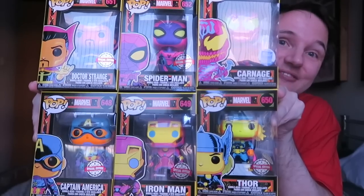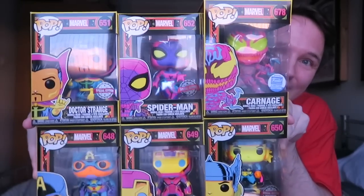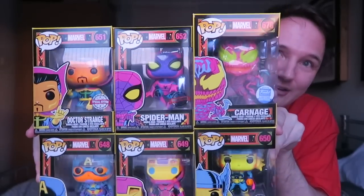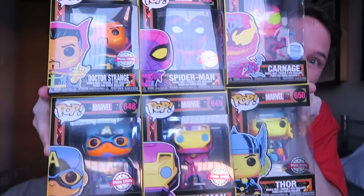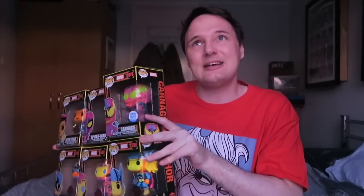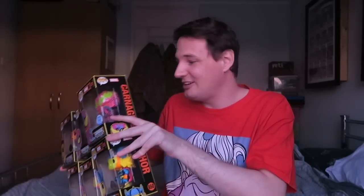And now for something very special. These are one of my pride and joys in my collection. These are the Marvel Blacklight characters, and these look incredible. I love the boxes. I like the way the characters glow. And I have a skylight that lights up my room like a galaxy, and it lights them up even more. So that's really, really cool.